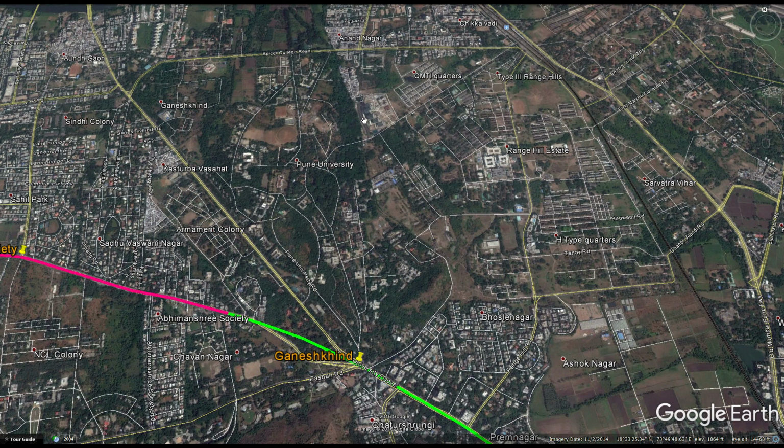Pune University, the entire system has 500,000 people, and quite a bit of them go right here. So lots of population, student population, at Ganeshkhind. They would probably want to go to their internships, research, those nice new restaurants coming up all across Pune, whatever. Here's a station for them.